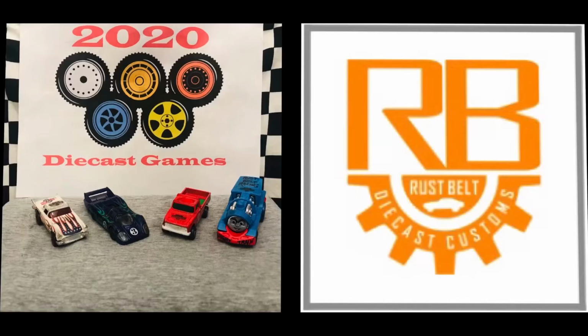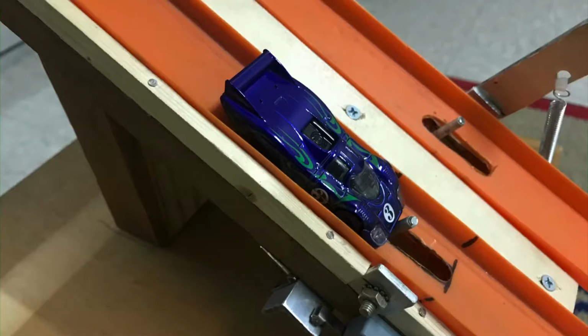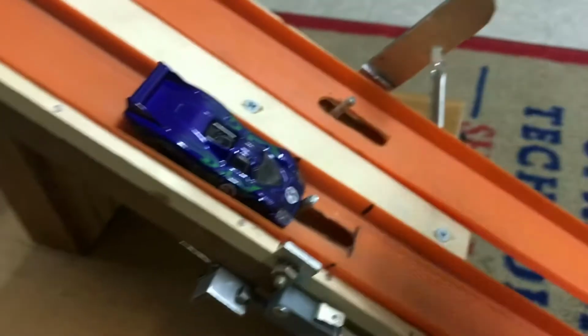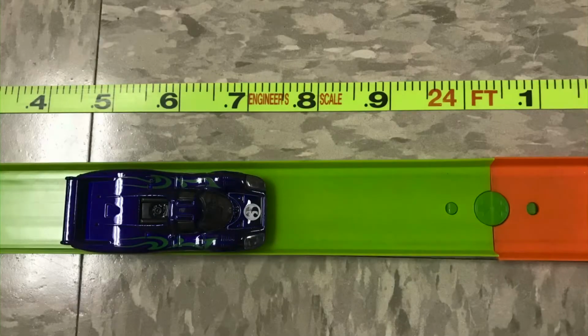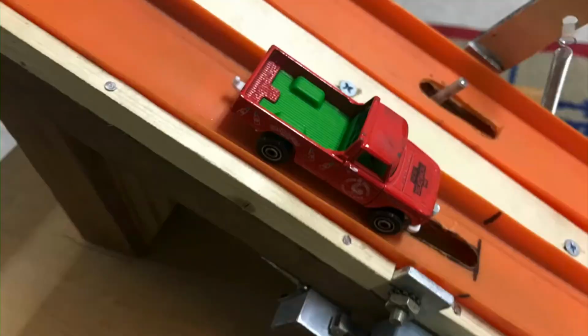Next up, Rust Belt Racing. Rust Belt's going to be starting with a Porsche 917, the only one in our tournament right now. There he goes. He makes the 10, he makes the 20, but he's going to pull up at 23.74 for the Rust Belt.